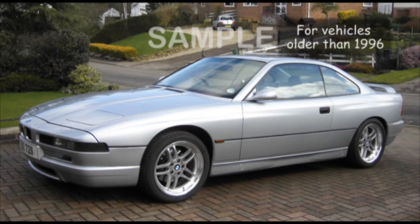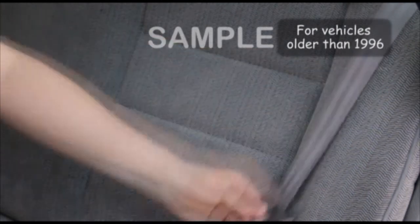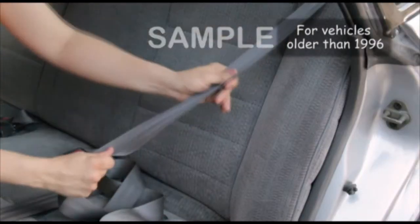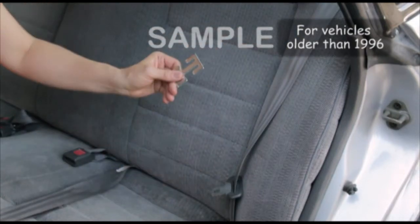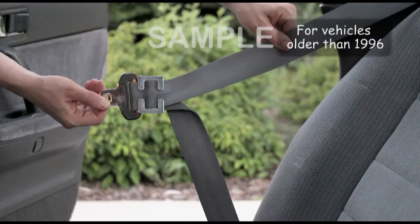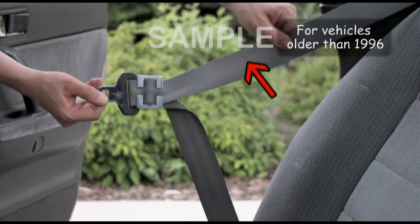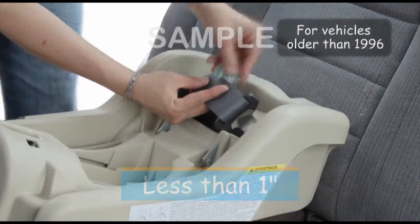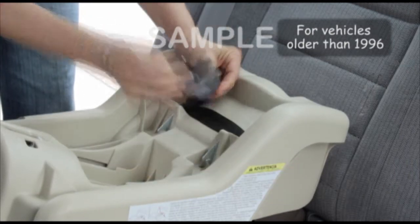If your vehicle is older than 1996, it is possible that neither the latch plate nor the retractor will lock. In this case, you will need to read the instruction manual to learn how to add a locking clip. Only use the locking clip when your seatbelt has both a lap and shoulder portion. When using a locking clip, place it less than 1 inch away from the latch plate.